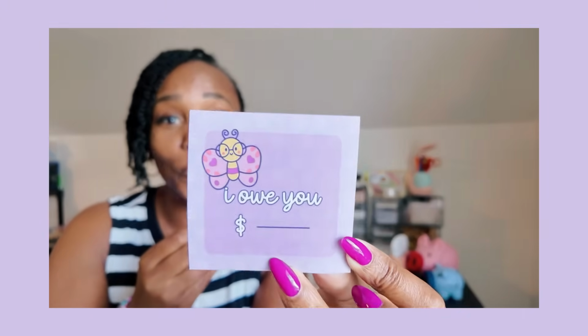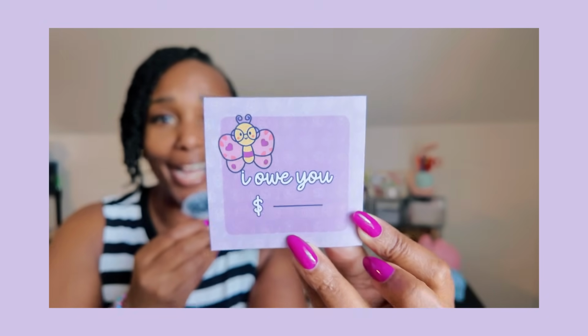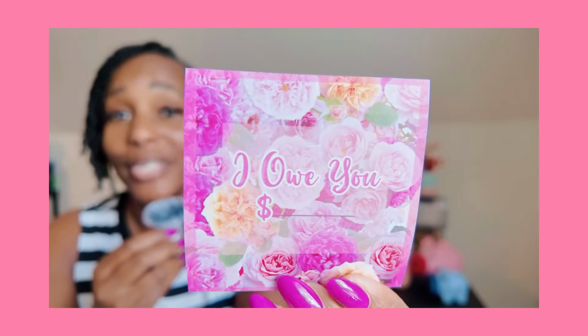I have 3 different new designs that I'm selling. One is this one, IOU Purple with the butterfly. It is so cute. Look. My gosh, I love it. The next one is for those flower lovers. It says IOU and it has flowers on it. It's really cute, but more elegant. Not the kiddish style that I love.